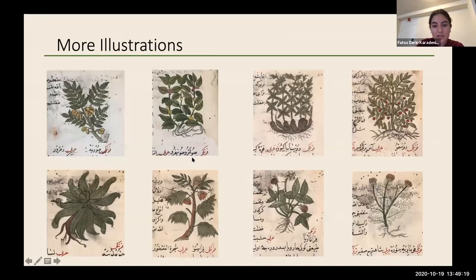And if we go next, these are just some more illustrations in the manuscript that I thought were really beautiful, and they have tons of color, which I think is pretty cool too, especially if you want this to be accessible to people, just for them to be able to identify these plants so that they can use them for remedies. I think that is pretty important.